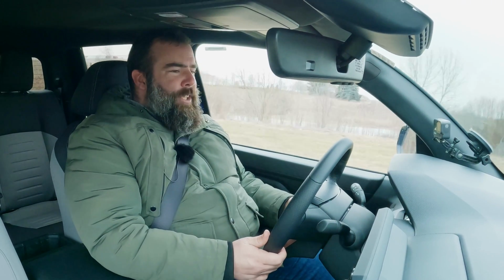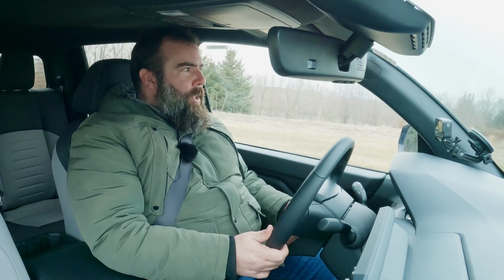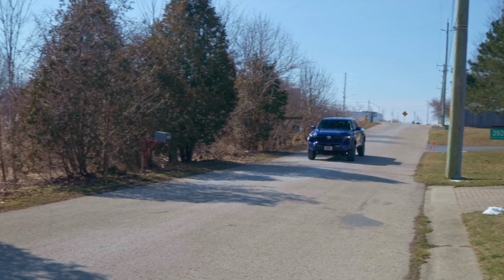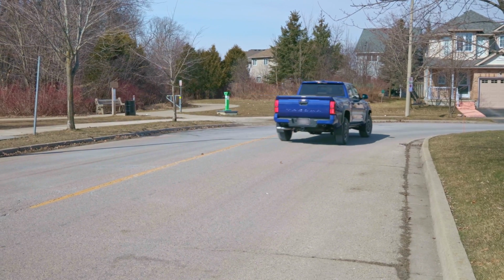They're doing good things with it, and I never had a chance to drive the previous generation of the V6. I wish I did, but you know, if it's anything like this, come on, what a great truck.